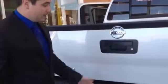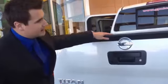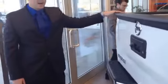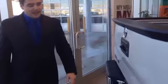It stays really clean. You don't get a lot of road dust up there. They also put a new spoiler on the back of the tailgate. What does this do? Adds a little bit of aerodynamics to it. They've decreased the drag on the truck, so when you're going down the highway, you get about 2-3 miles to the gallon better. Who doesn't like to save money in gas?